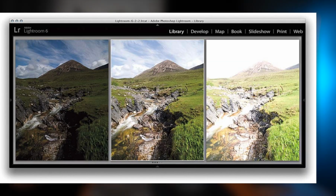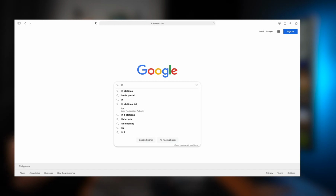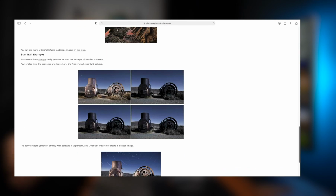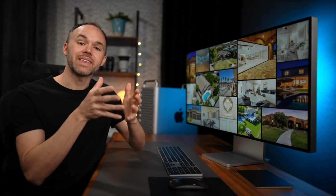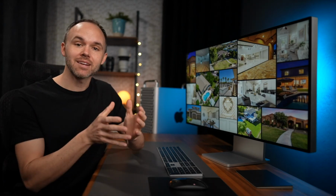One thing that we really like about Lightroom is the HDR merge feature, which merges multiple exposure images into a single image. We used to use LR Infuse. LR Infuse is also a good option. It blends the photos faster, but the end result is a JPEG or a TIFF file that doesn't retain the raw attributes of the image. However, with HDR Merge, even though it is a slower blend, the end product is a DNG file, which allows us to keep the native white balance settings as if you were editing a raw image. It also does a very good job for the photo style that we like here at Lister Pros.